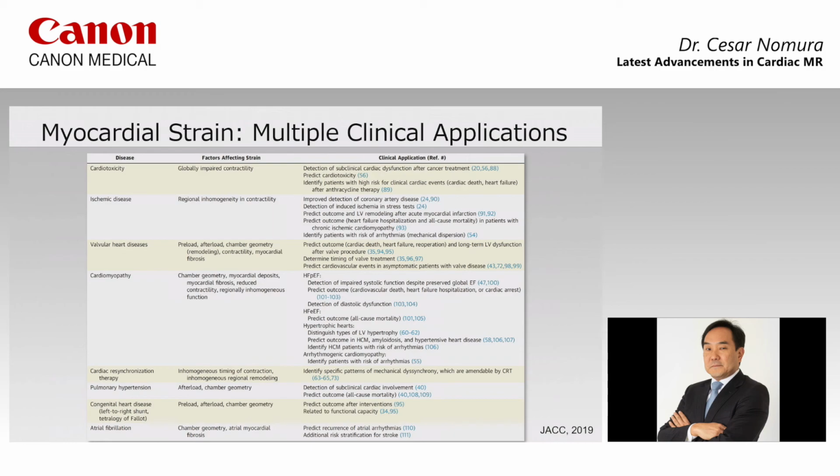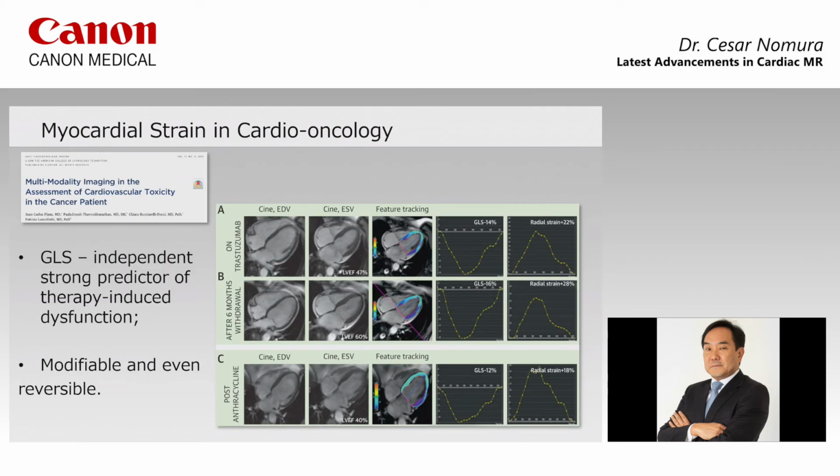And maybe we are doing some studies in cardio-oncology to see whether the strain for cardiotoxicity will be an early marker before the T1 mapping and before you see scar in the myocardium. So myocardial strain is the new kid on the block, and basically you don't need a new acquisition. You just evaluate what you have already done.